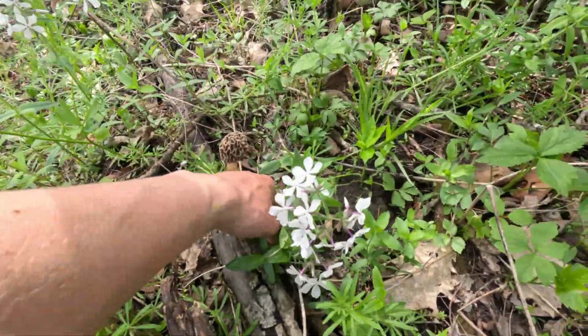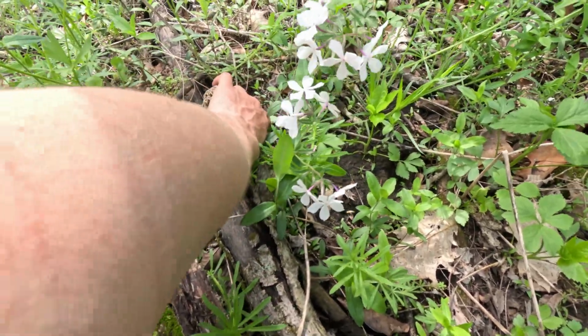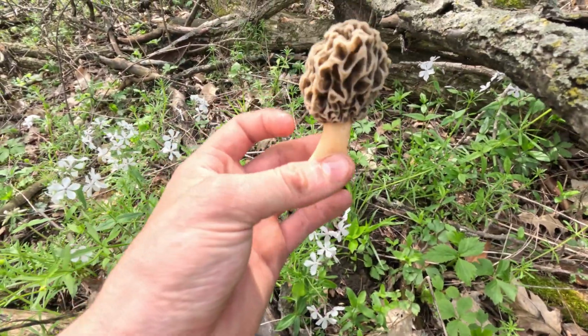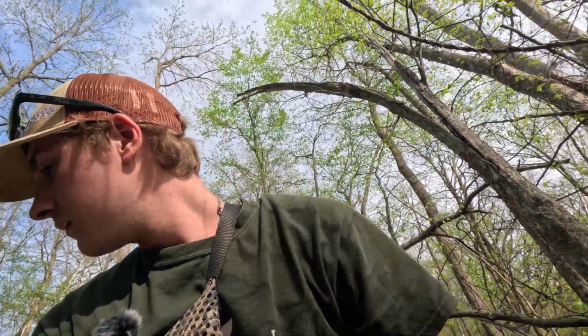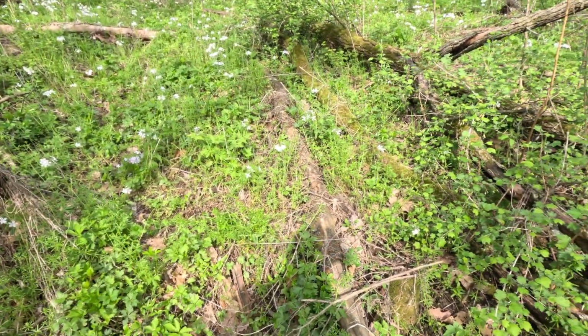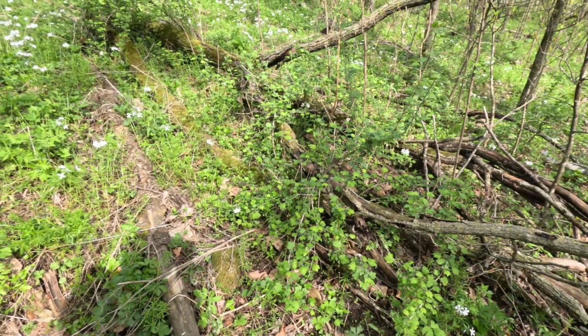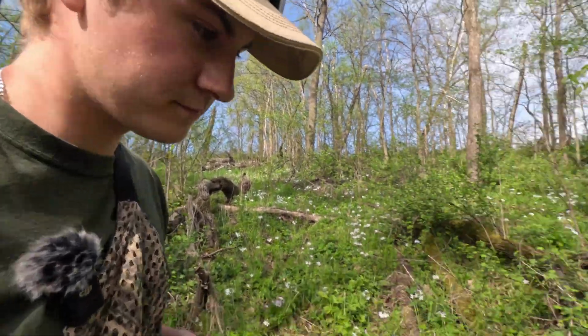I thought last year might be the last year for this spot, but it still might be. This might be one of the only ones I find here. But it's good to see that there is some. So I'm gonna keep looking around. It's really hard to see them because this grass is just so thick and tangly. But I'm gonna keep looking around and see if I can't find some more.